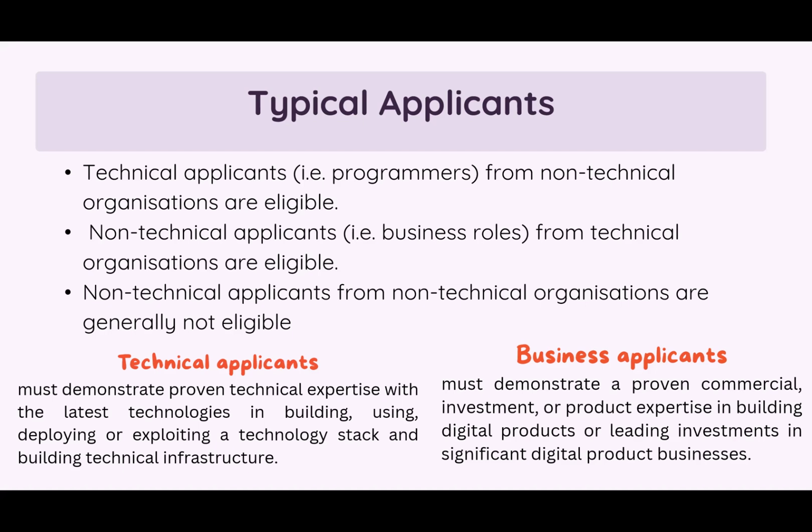If you're a programmer that works in a bank, you can enter, because technical applicants from non-technical organizations can apply. The best case would be if you're a technical applicant from a technical organization. So if I'm a programmer working in a technical organization, beautiful. If I can show I've worked in a tech company for the past 5 or 6 years, it's almost a smooth run. If you're a programmer working in a non-technical organization, or a tech-enabled organization, you can work.